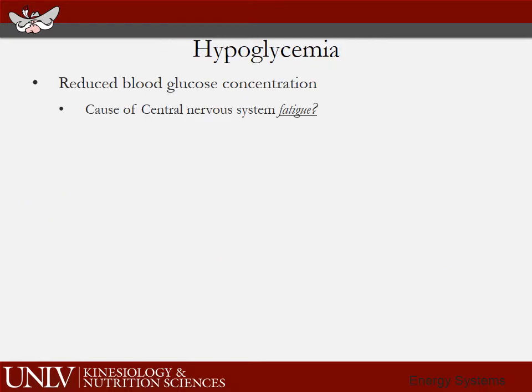So next I want to focus on one of the concepts that relates to bonking and hitting the wall, and that is hypoglycemia. Now, hypoglycemia is simply a reduced blood glucose concentration, and it's thought to be the underlying cause of the central nervous system fatigue. And that's because of the reliance of the brain and central nervous system on glucose as its sole energy source. So as that reduces, it can no longer function correctly.